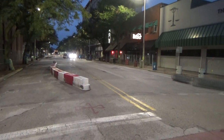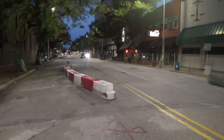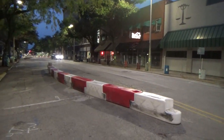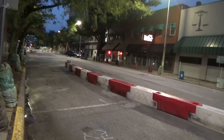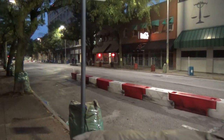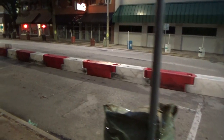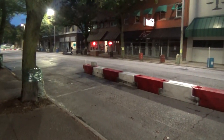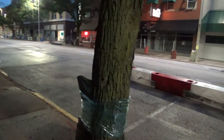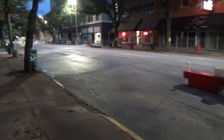So they've already got this stuff unloaded out of the trucks. Forklift, bring all these barriers in on semis. I've got the trees and stuff here lined with bags in case somebody unfortunately makes a mistake.